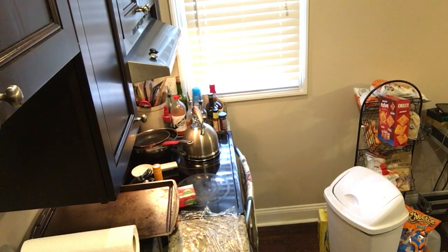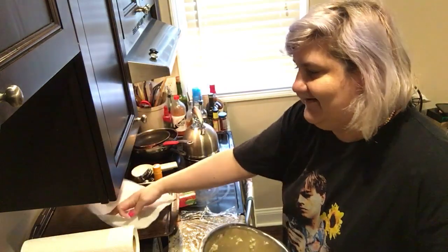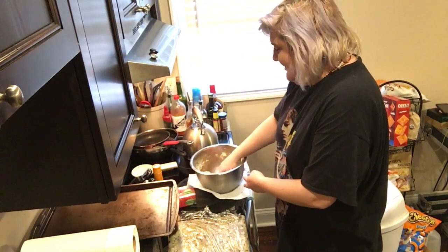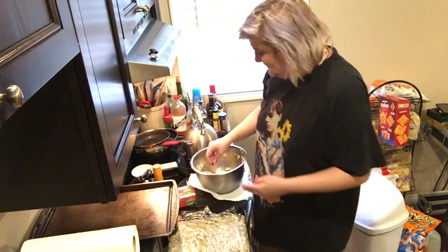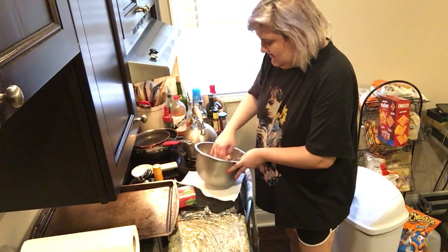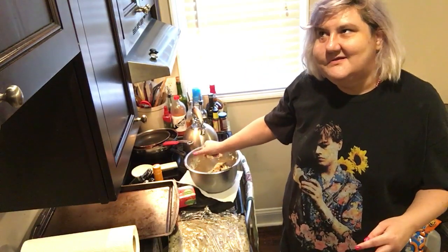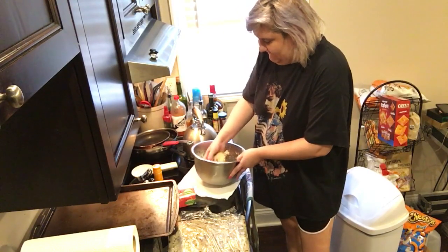I just put a paper towel over it because I was like, oh, I'm gonna do it later, so I didn't even put parchment paper. Let me see. I don't know if this is a good idea at all, actually. I mean, this is so crumbly. Yeah, I think that's why I was like, I'm gonna add egg to it or something. Whatever.